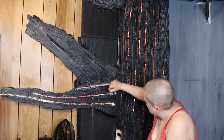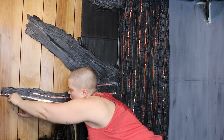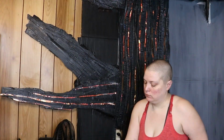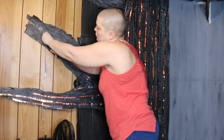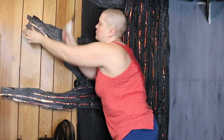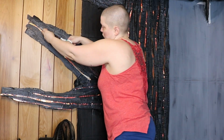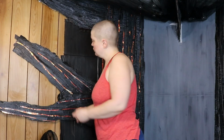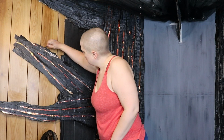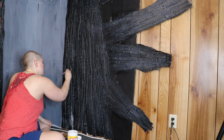And I wanted to build a tree that is other and magical, and I think I have. I think the tree ended up looking more like volcanic rock almost. I'm not mad about it. On to the other side. We're almost there.